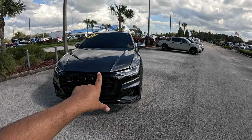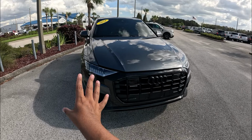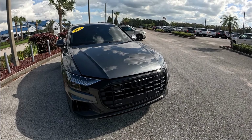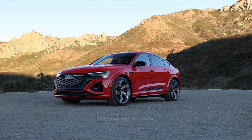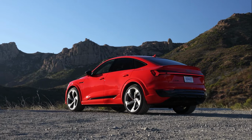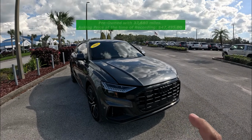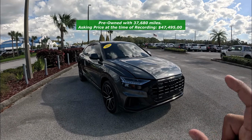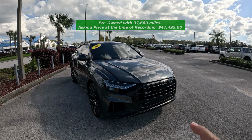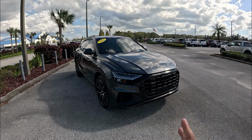Yes, the hood is open, guys. We'll go in just a few moments. But coming up here, I love the way this is designed, really beautiful, even though it's a little bit older. This Audi Q8 got an update for 2024, if I'm correct. A little bit of an exterior update, but it still looks fantastic, even this older one. This pre-owned one has just under 38,000 miles, and I believe they're asking just under $48,000. I'll put that information up on the screen. Not a lot of mileage, especially for a 2021, so somebody took care of this one.